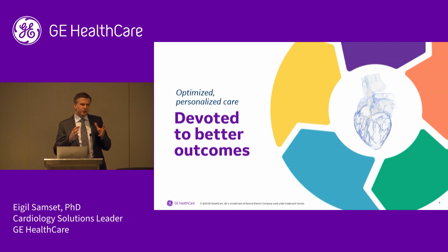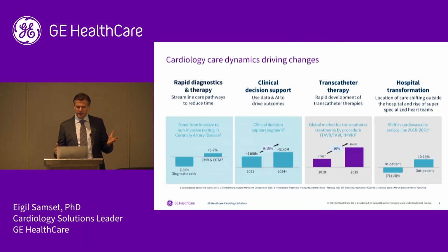But obviously, each of the technologies being used in that pathway is critical in terms of how we do that. Before we dive into the topics today, I just wanted to take one step back with you and think about cardiology, what's happening in terms of dynamics in the market and what we see in the field today. One very interesting area is the focus on rapid diagnostics, looking at how we can help reduce the time from, let's say, symptoms to action.